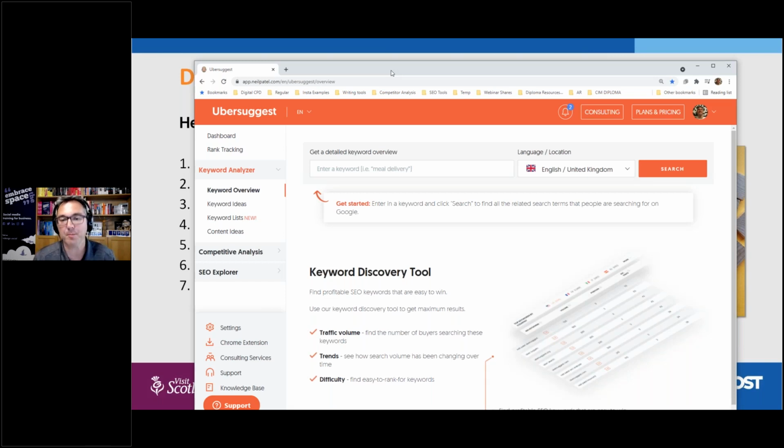Ubersuggest does very similar things. You start off with a keyword suggestion, you type it in, it gives you the volume, the alternatives, how competitive the phrase is. Again, it's just you trying out certain words and seeing what else it suggests. Very, very similar to Keyword Planner, but completely free. Now, I say that it's one of these freemium tools. They'll give you a good few searches for free.